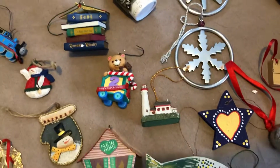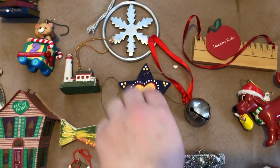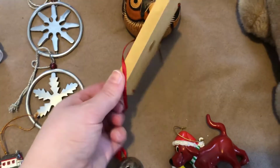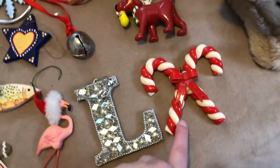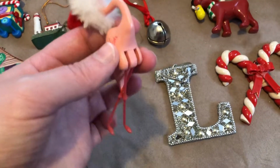There's a couple snowmen. There's Thomas the train in a little caboose. There's this one I'll definitely sell because I don't have a 2-year-old. A little lighthouse. Some hand-painted ornaments by the same person from '96. A little jingle bell. A teacher's rule. I like that, that's kind of funny. Clifford the Big Red Dog. Candy canes. This got me to buy the bag. It was so funny. I couldn't tell what it was in the bag.